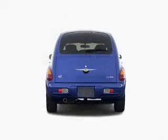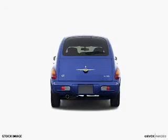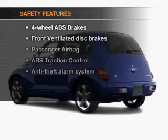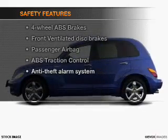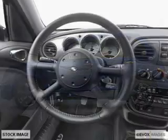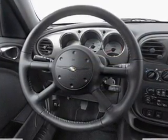Power door locks, power windows, cruise control, an AM/FM stereo with a CD player, power mirrors, an alarm system, power steering. If safety is a high priority, rest assured knowing that these top safety components are included. Front ventilated disc brakes, passenger airbag, traction control, independent suspension.